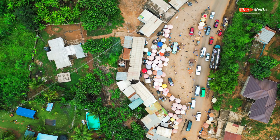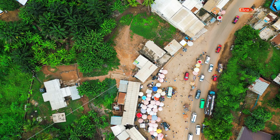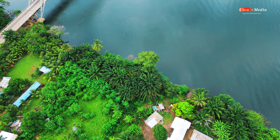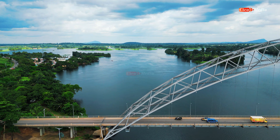In summary, the Adomi Bridge in Ghana is a must-visit landmark due to its historical significance, stunning natural beauty, and proximity to other remarkable attractions. Whether you are interested in exploring the architectural marvels of the bridge, marveling at the lush green landscape, or delving into the cultural heritage of the Volta region, the Adomi Bridge and its surroundings offer a unique and unforgettable experience for travelers.